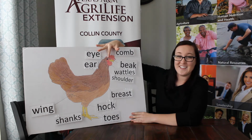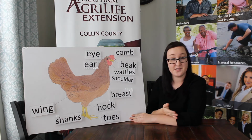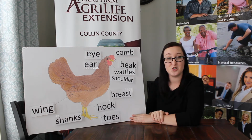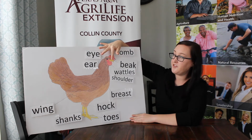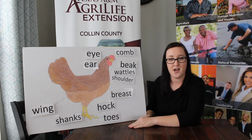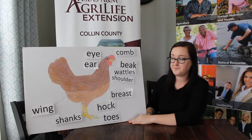This is the beak. You know where the eye is. But did you know that chickens have ears? When they're chicks, you can actually see the ears, but as they get older, the feathers kind of cover it and it's harder to tell. But birds, chickens do have ears. This is a wattle. The wattle is the red flap right underneath the beak. You probably know this term because it is attached to turkeys at Thanksgiving time. Turkeys have a really big wattle. Occasionally, in most breeds of chickens, they also have a wattle.